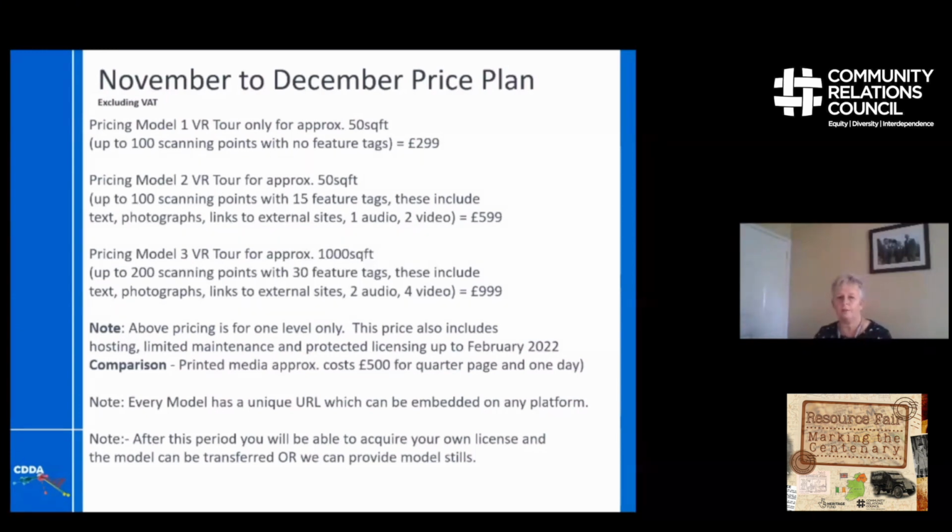of multimedia platforms. Because if we think about it, an average quarter page spread in the Belfast Telegraph, because we did one last year, is around £550. And once you read it, you do unfortunately bin it afterwards.